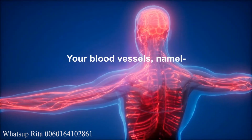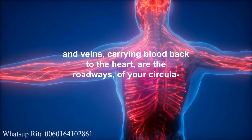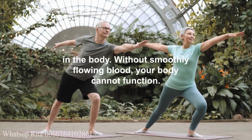Your blood vessels, namely arteries carrying oxygen-rich blood, and veins carrying blood back to the heart, are the roadways of your circulatory system in the body. Without smoothly flowing blood, your body cannot function.